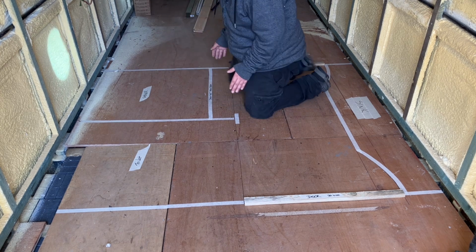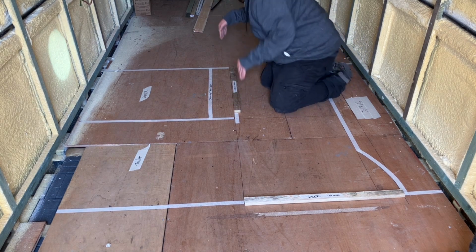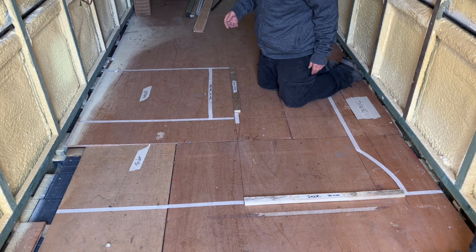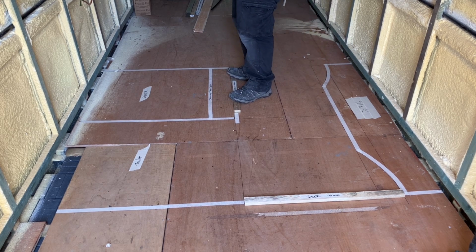Now this gap here is so that when this door's shut, you've still got space on the inside of the door to hang a towel or your bathrobe or bits like that, or extra racking for inside the shower. So tell me what you think. I don't know if this is going to be big enough for a toilet. I don't know if this bit here is going to be tall enough for a shower.